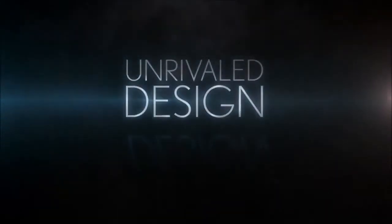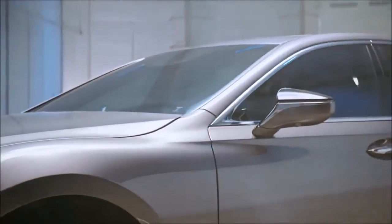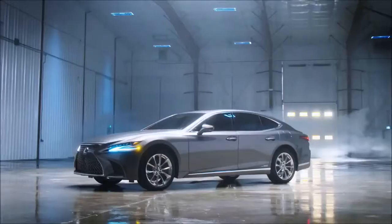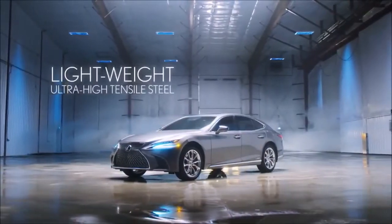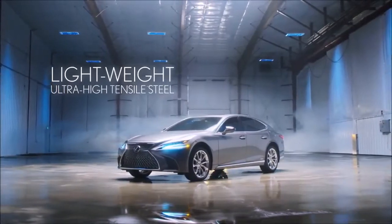Every minute detail was considered to ensure that the new LS500 represents the high standards and excellence of the Lexus brand, making it the definitive new generation luxury vehicle. Its stunning body was forged from lightweight, ultra-high tensile steel, enhancing agility, performance, and overall aesthetic appeal.